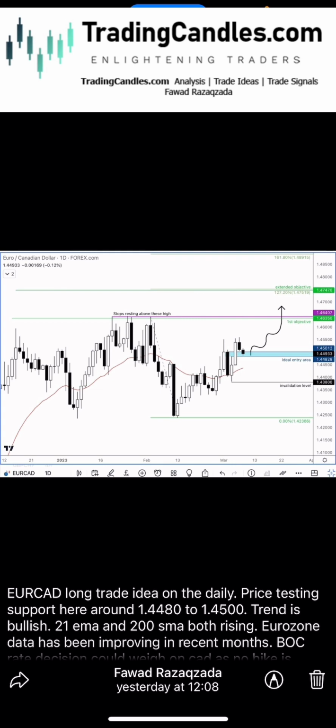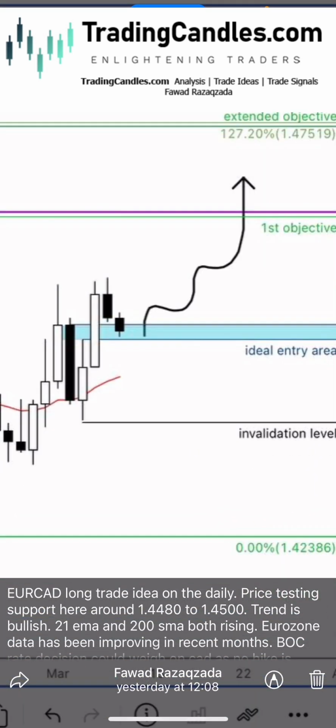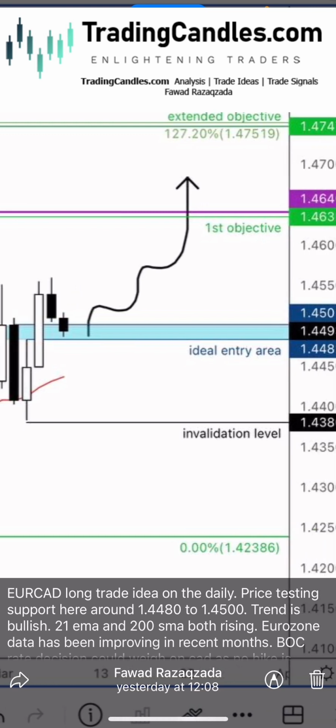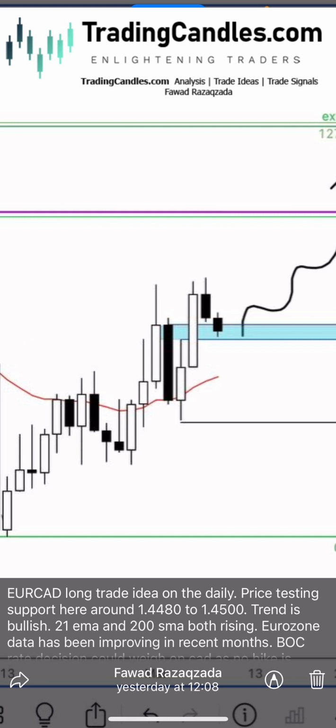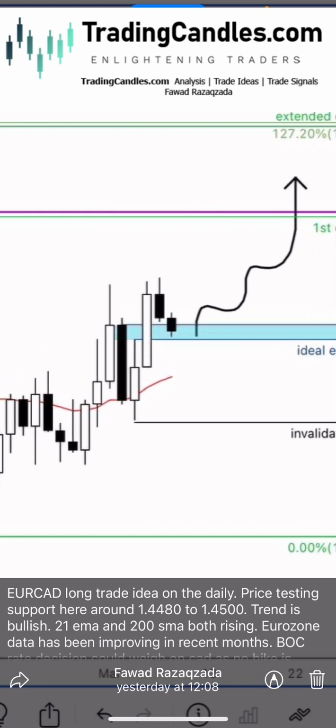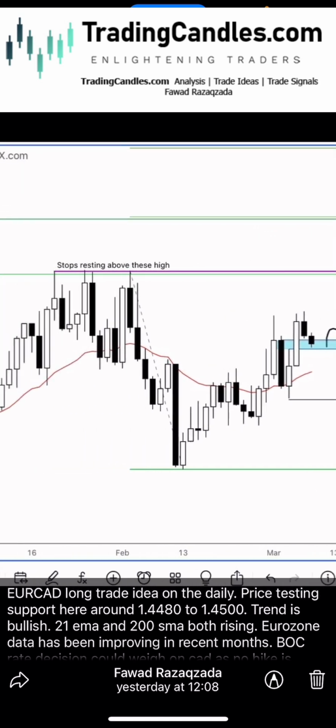We posted it at 12 o'clock London time, just after 12. It was literally a case of buying into support in a rising market. So whenever there's a strong trend, we like going long on the back of short-term weakness at support or near support. And our first target was here.